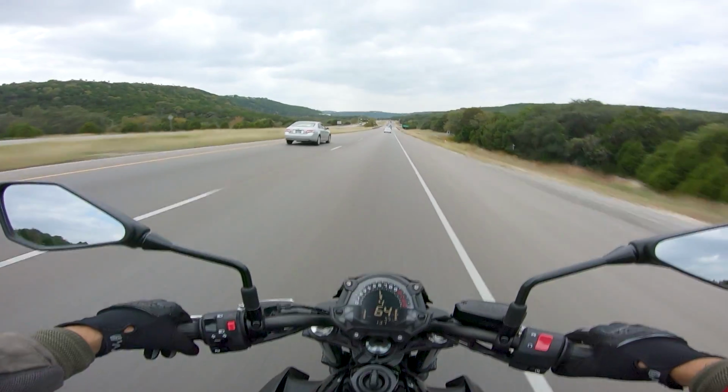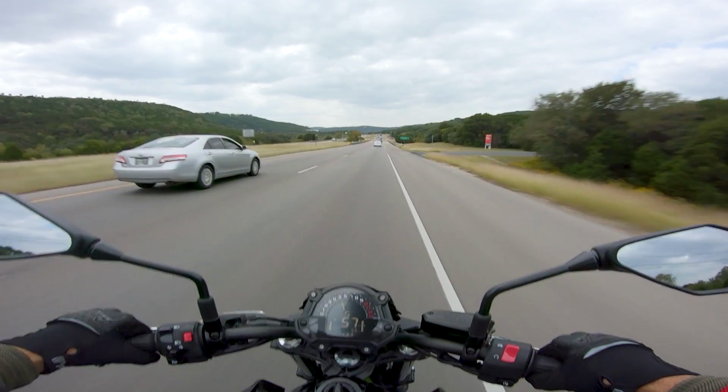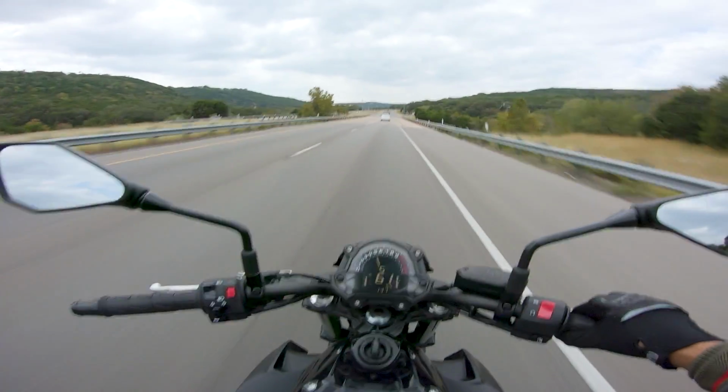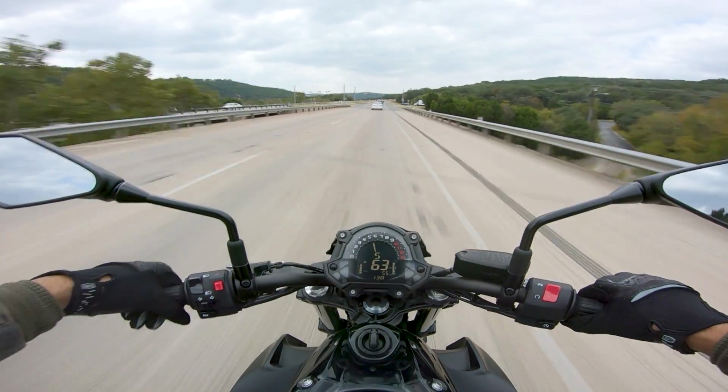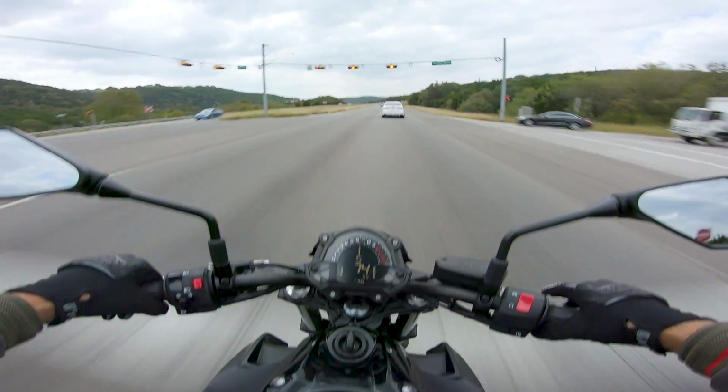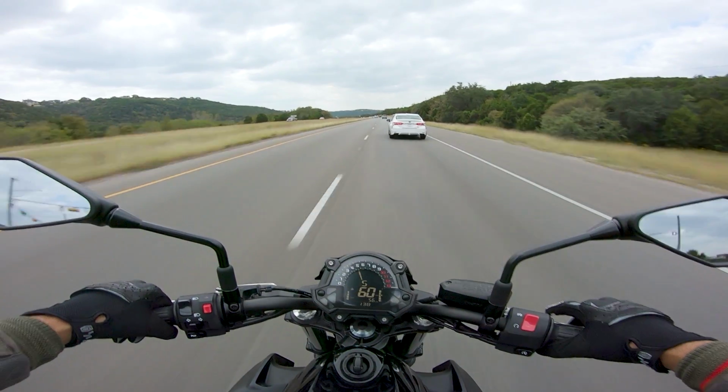Gets up to speed just fine. That's one of the best things about the 650 class, is that you have passing power galore. It's a very easy motorcycle to get along with when it comes to passing people on the highway. As you see here, we'll cross this yellow light, no problem. Tap on the brakes here.